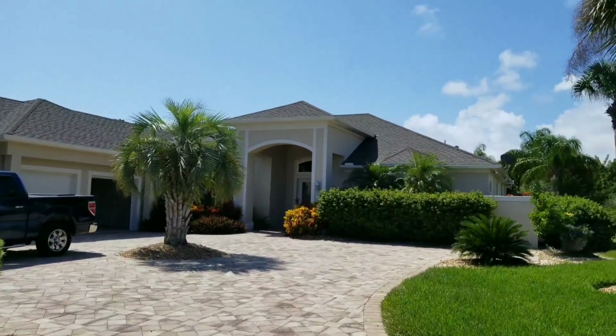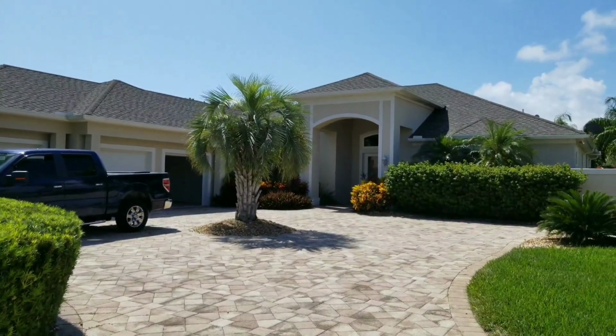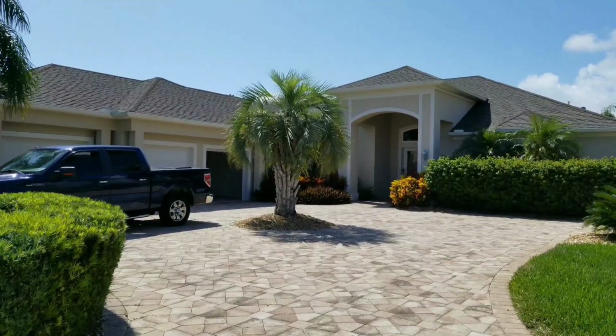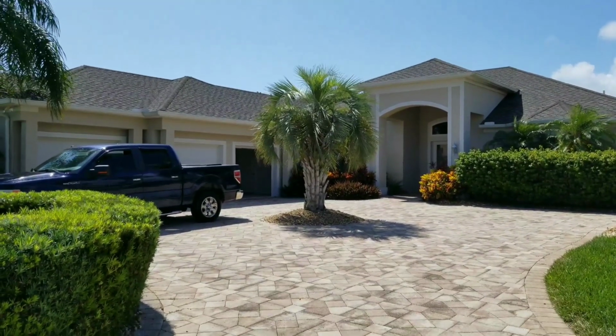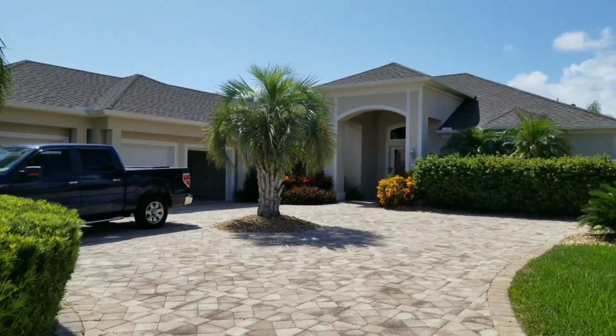Hey everybody, just wanted to show you some minor things. This house is for sale. They had an inspection list. New buyers wanted a few things done. The seller wants to have those few items done, so I'm here to do them.